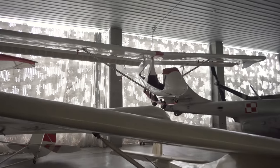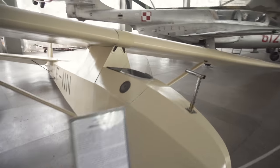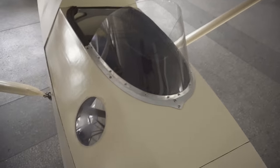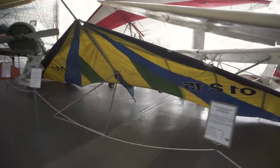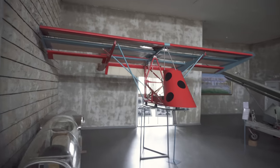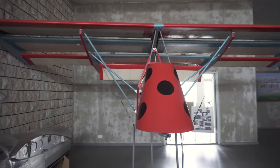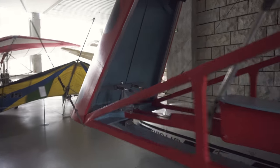It's even got the flaperons like the Kitfox. Look at that. Look at this glider. Oh my gosh, look at this cockpit. So tiny. That is so cool. And nice hang glider, an old one. Another glider back there. These guys really like their gliders. Whoa, check this out. Oh my gosh, how freaking cool is this? Look at those rudder pedals.